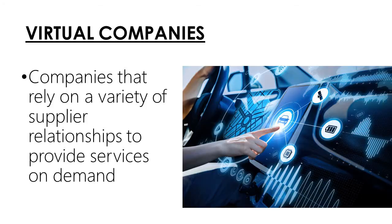And finally, last but not the least, the sixth sourcing strategy: virtual companies. Virtual companies rely on good, stable supplier relationships based on providing service on demand. Suppliers can provide a variety of services such as hiring personnel, designing products, conducting quality inspections, manufacturing products, and even distributing the products. The biggest advantage of virtual companies is that with low capital, you can have specialized management expertise, flexibility, speed, and the end result is efficiency.